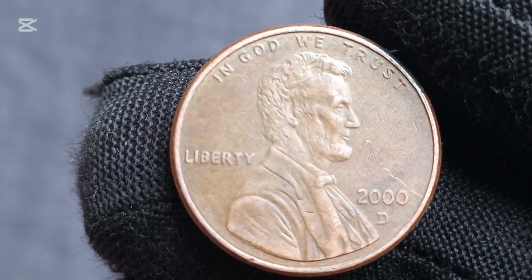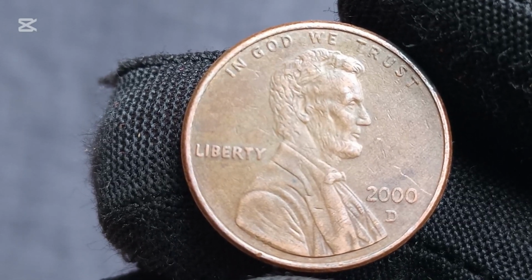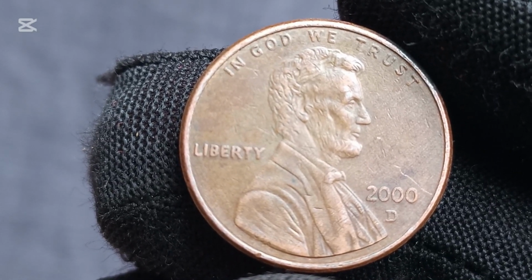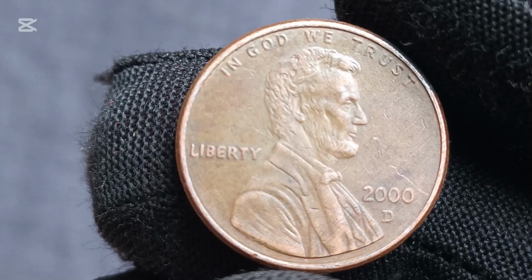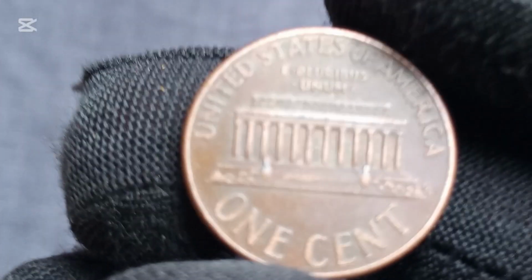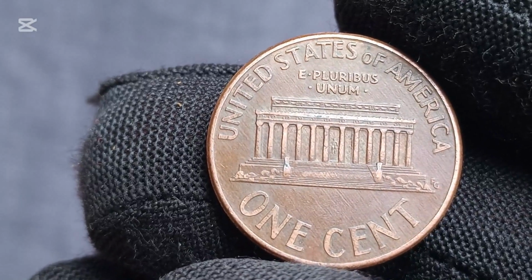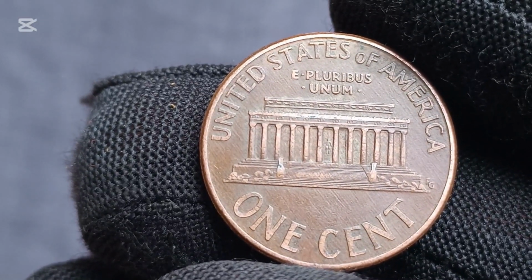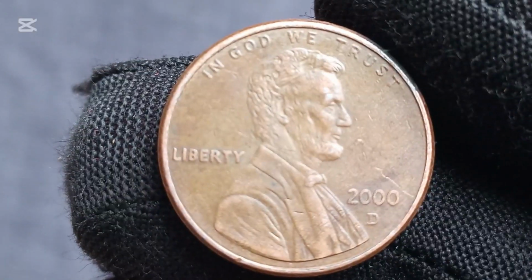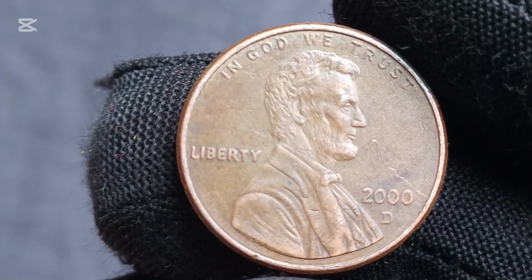Today, we're diving deep into one of the most talked about coins in the numismatic world, the 2000 D Lincoln penny. You might think a penny is just a penny, but what if I told you that some of these rare pennies have sold for nearly $600,000? Yes, you heard that right. This little coin, originally worth just 1 cent, has taken the coin-collecting world by storm. Stick around as we uncover its history, special errors, and how you can check if you have one of these valuable gems in your pocket.